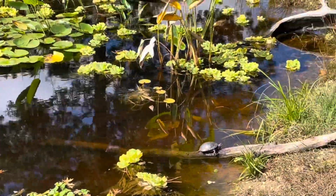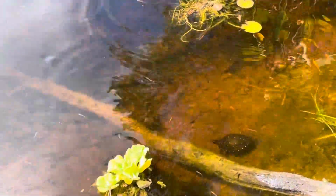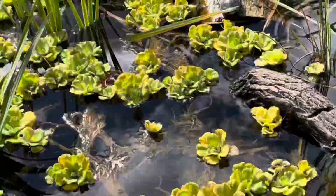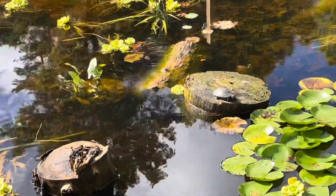Oh, this one's getting ready. This one's moving her feet. She's getting ready. She's gone. Let's see if we can see her swim away. Oh, that's so pretty, isn't it? That is so pretty. Yes, she is. So pretty. Oh, another one went. How about you? You're not scared? Plop. There you go. Got this one.